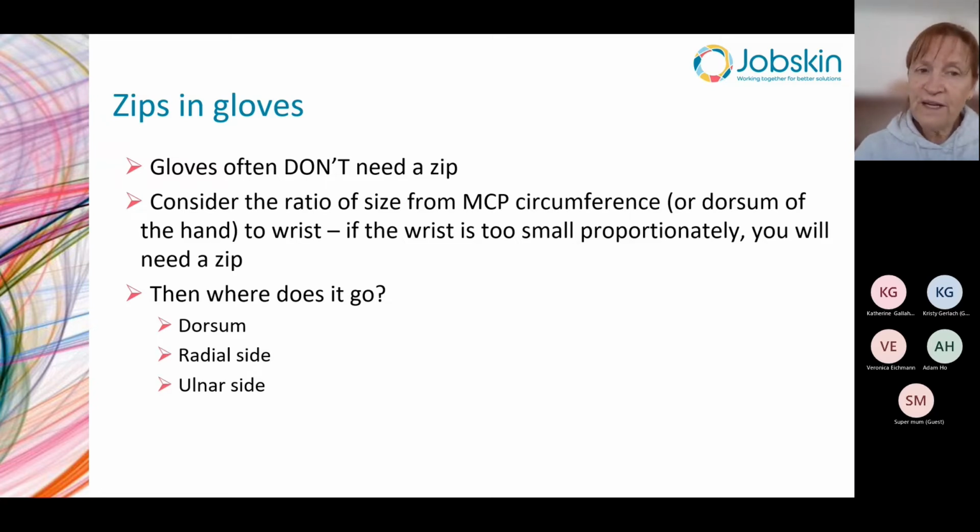So if you do need to put a zip in, where are you going to put it? Most commonly, if you ask for a zip in a glove, it will go on the dorsum of the hand, but you can choose to put it on the radial side, or even the ulnar side. But obviously you are making those decisions based on the specific clinical needs of your patient.